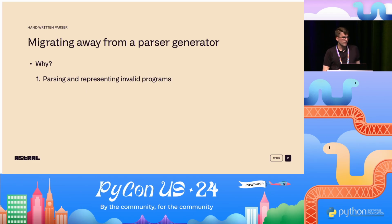We want to get to a point where we can parse the program up to that error and give you diagnostics based on the program, making it robust to people who are using Ruff in an editor. This was really hard to do with the parser generator because it didn't really support it and we didn't have control over it. Whereas with this handwritten parser, we have total control over error recovery and everything.